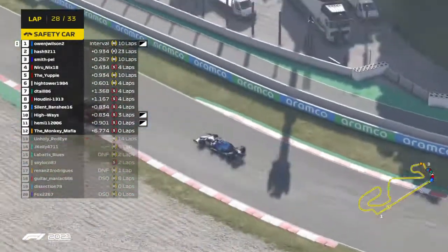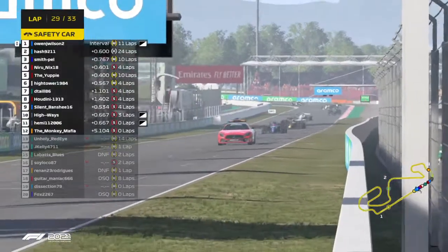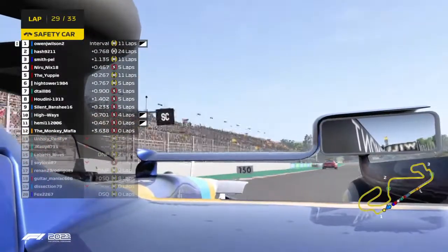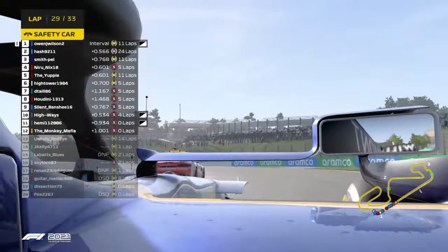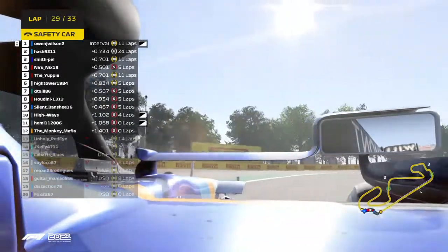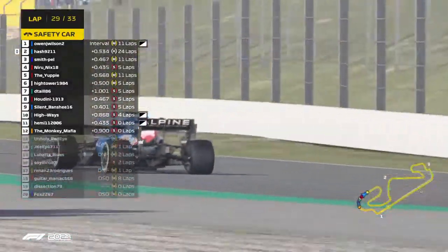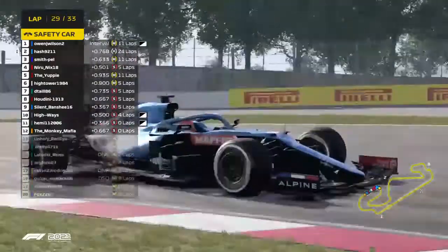I imagine we'll have just one more lap under the safety car as Monkey Mafia comes up to the back of the grid as the cars exit the final chicane. So the cars will start racing again on lap 30, so we'll have 4 laps of racing under the green. And that'll be the grid's last-ditch effort to gain some places here. I had some doubts about Hash and the length of time he's running those hard tires, but he is holding them together.